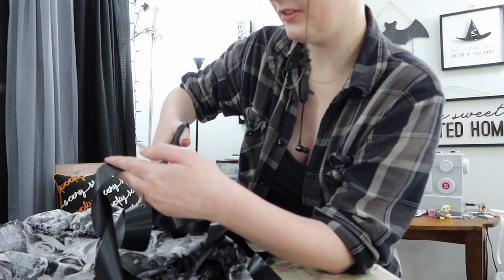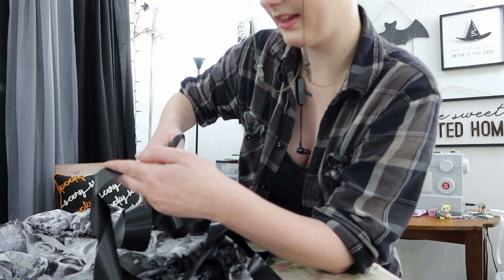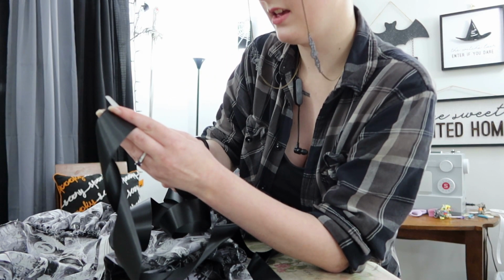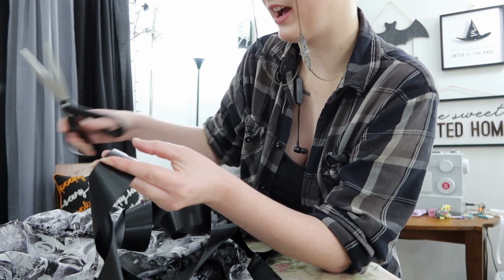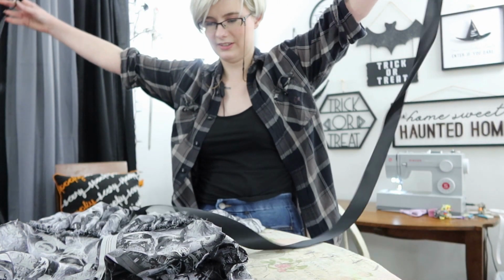Now, I would normally seal this with the power of fire, but I can't find my lighter to melt the ends. So I'm gonna have to use some fray check, and I'd rather let that dry overnight. So I'm gonna try it on like this first.